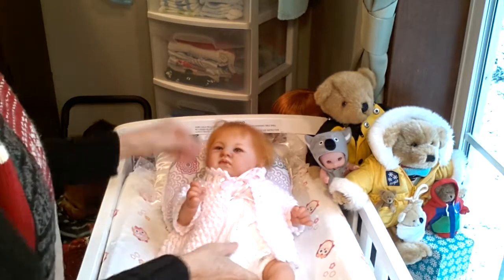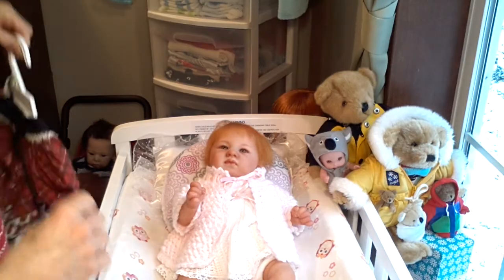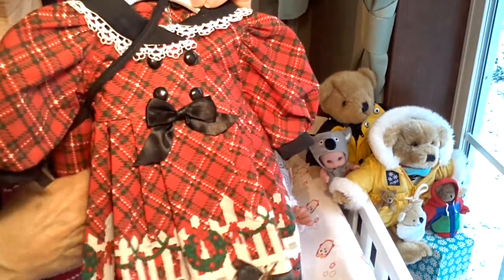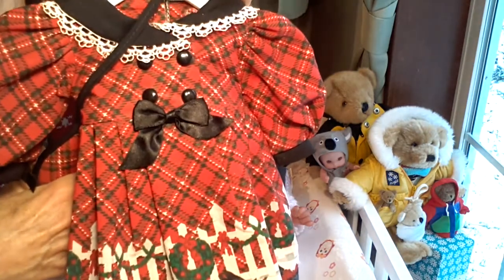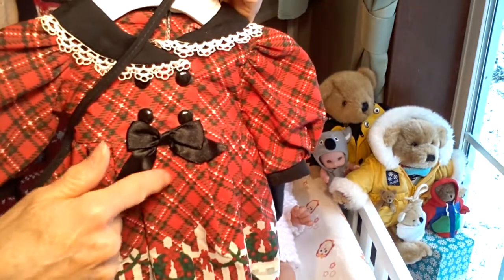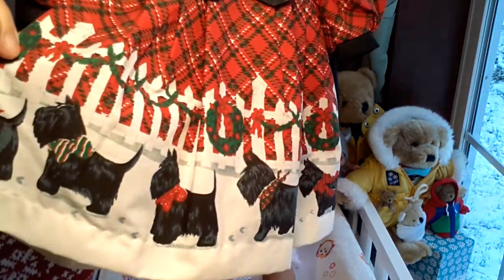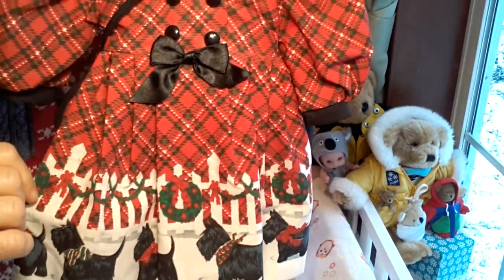So anyway, here's little Shannon Rose, and I'm going to show you the outfit that I'm going to be putting on her today. It has this really pretty little dress, and it's a tartan dress or a plaid dress, depending on what country you're in, or a checkered dress. I heard from Deidre that she would have called this checks. It's got little Scotty dogs along the bottom, and they're walking in the snow. I thought it was really an appropriate dress to put on Shannon Rose today.